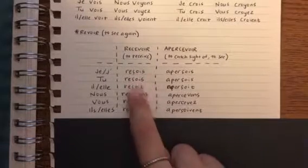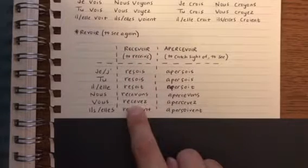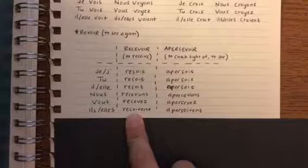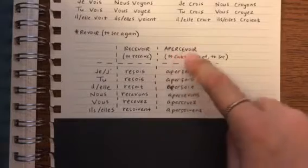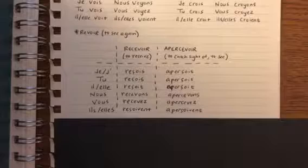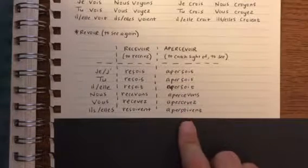As you can see, recevoir does not have a cedilla on the C, but in all of these, except for nous and vous, you have a cedilla on the C. Apercevoir, same thing. Here, there's no cedilla on the C, but if you look at all of these except for nous and vous, they all have the cedilla on the C. So this is an irregular conjugation as well.